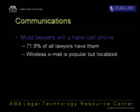How many cell phones in this room? Yeah, lots. Most lawyers also have cell phones. It's a good communications device. They found that it's getting out of control, and I'll talk a bit about that in a moment. When do you turn it off? When can your clients not call you? That'll be something you'll have to think about when you get there. But just over 70% of lawyers have these cell phones.